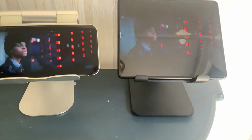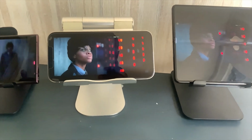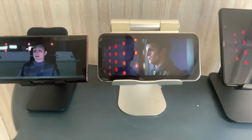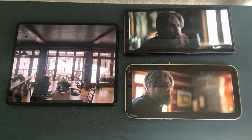Reason number 3. Now, it is true, to watch a movie on either the S22 Ultra or the iPhone Pro Max is a dope experience, and playing games on them are great too. But watching movies or playing games on a Z Fold phone is next level because of all of the extra real estate. You see more of the games and it's more immersive. And again, it's way better than the S22 Ultra or the iPhone Pro Max.